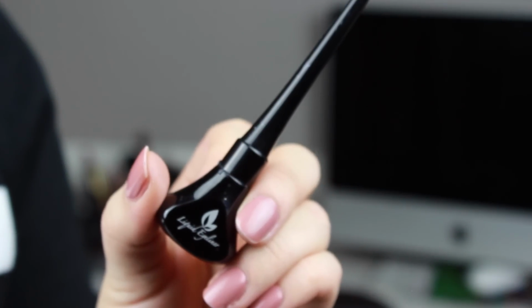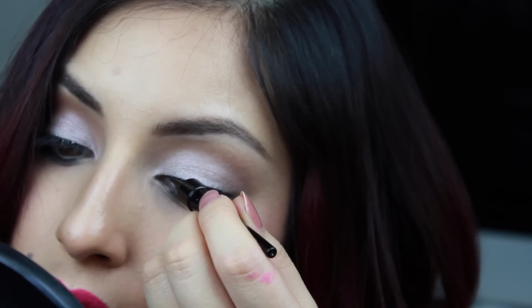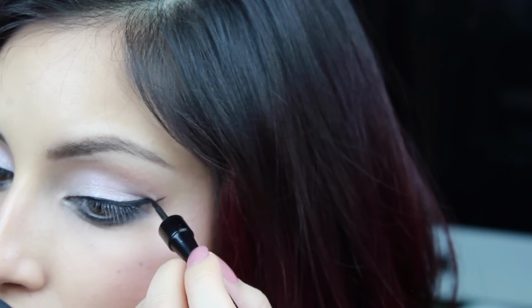The last item was this black liquid liner by Coastal Scents. The tip of this liner is a felt tip, so I know a lot of people are going to like that because most people enjoy a felt tip liner. I personally like the brush type liners, but that's just me. It's not the best eyeliner out there, but I feel like it's something you could throw in your purse and you wouldn't be mortified if you lost it. So it's good to carry around, so that if you do lose it, it's like, oh, whatever, it was just a cheap liner.